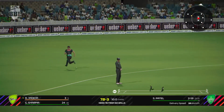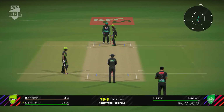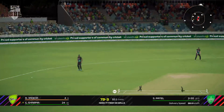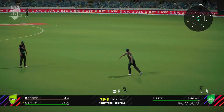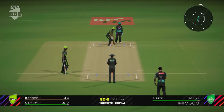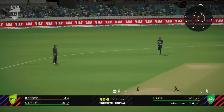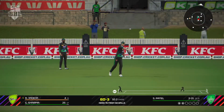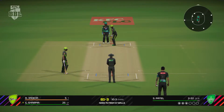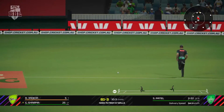Swept away down to deep square, just the one. They'll get at least one here. Good throw from the deep, bang on target. I'd say that was the right call not to run again. There's some strong arms out there in the field. Nice shot. Runs possible. Glanced away nicely, but fine short, fine leg.